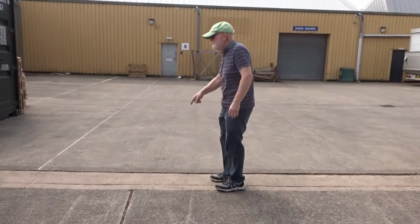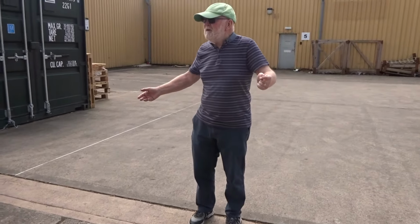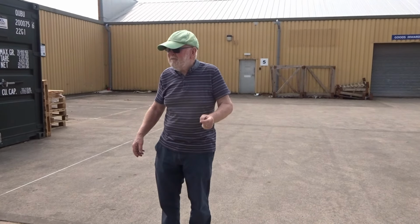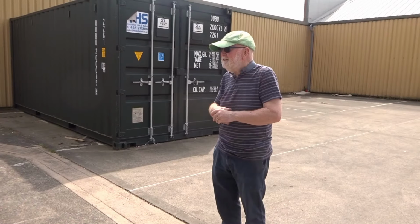Now this bit here used to be factory. You can see the footings here, look. This used to be factory. Because in this area was all the, it was blow molding, you know, scorpion tank. Yeah. That was in here, being blow molding.